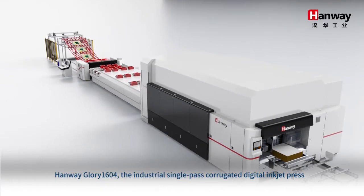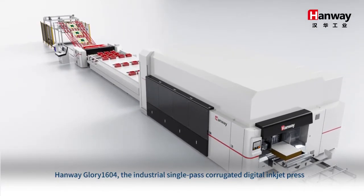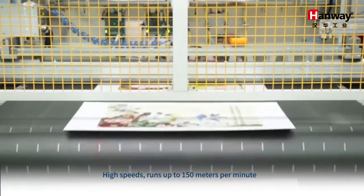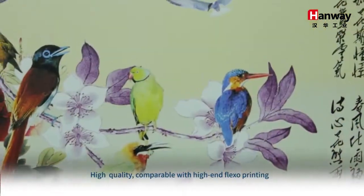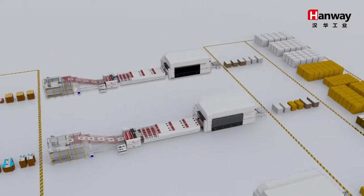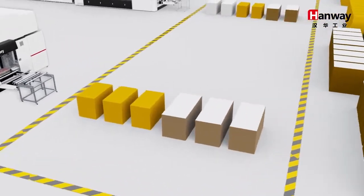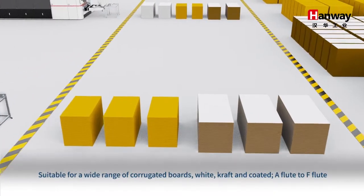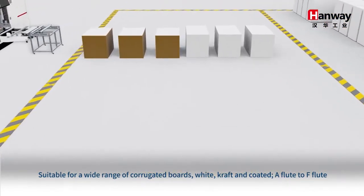Hanway Glory 1604, the industrial single pass corrugated digital inkjet press. High speed, runs up to 150 meters per minute. High quality, comparable with high-end flexo printing. Suitable for a wide range of corrugated boards: white, kraft, and coated, A-flute to F-flute.